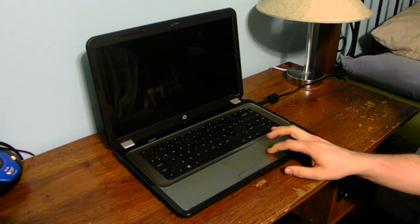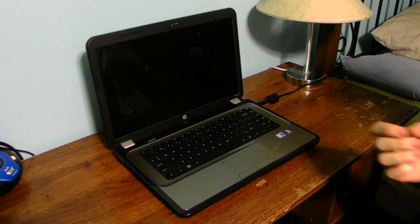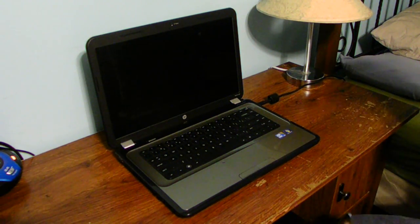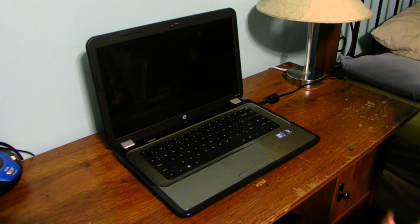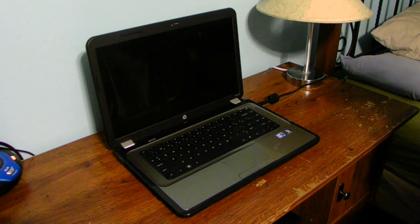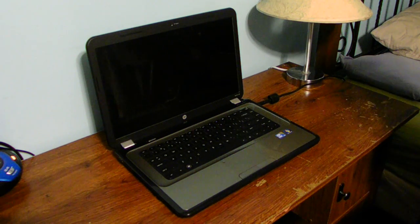This has a mechanical hard drive and it drives me absolutely nuts because I sit there, I have to wait and let it do what it needs to do. It drives me absolutely bonkers. How can I make this thing run faster? Put an SSD in it, or put 8 gigs of RAM in it. That might make this machine run faster.